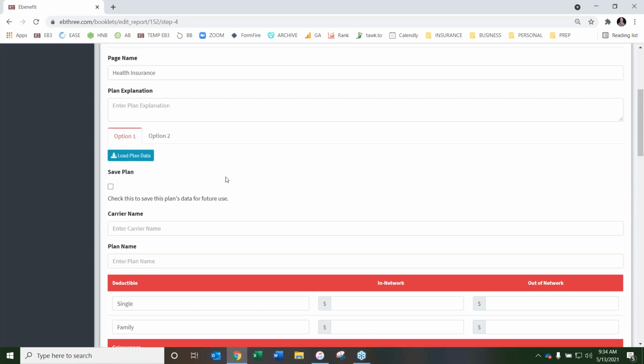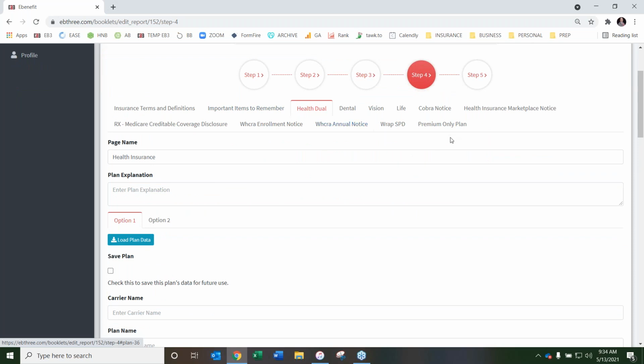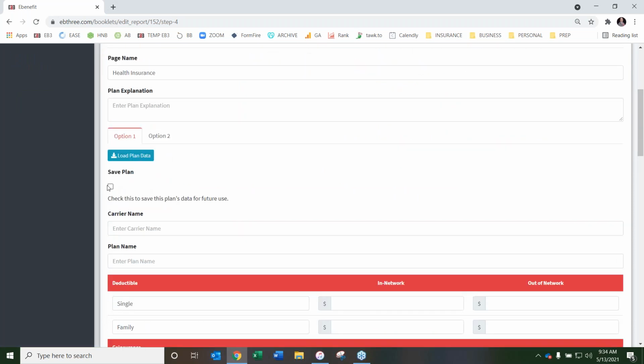Once you have that all done, once you've finished all the benefits, before you click Save and Next, click Save Plan, and we'll save that plan to an internal plan library that is subject to just you as an agent. If you have an agency or an enterprise subscription, it'll save it to the entire agency so that anyone in the agency can utilize that plan. So here's how it works.